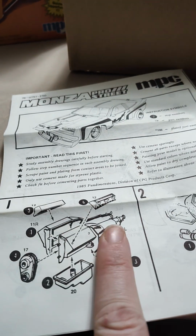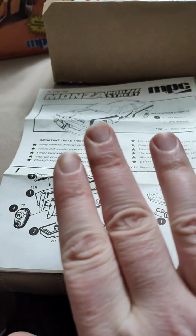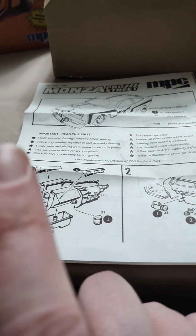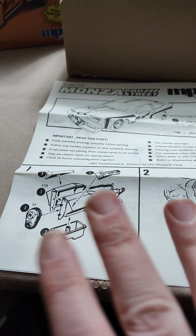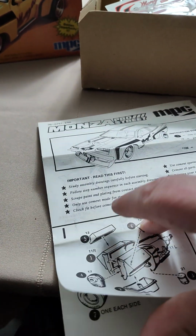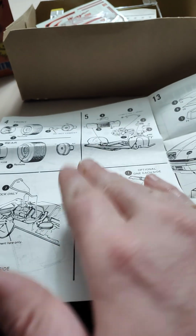Excuse me again. For us, well, I'm putting this loosely, for us old people, we remember these instructions being simple. They weren't overly complicated. Not like kits today, which, don't get me started on. I'll be honest, MPC got good at the height of the 80s, mid 80s, but then they started sucking once they got towards the 90s.